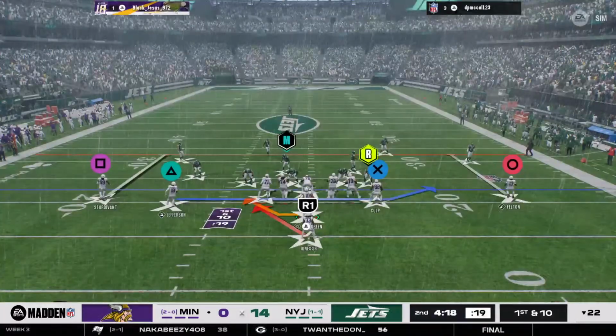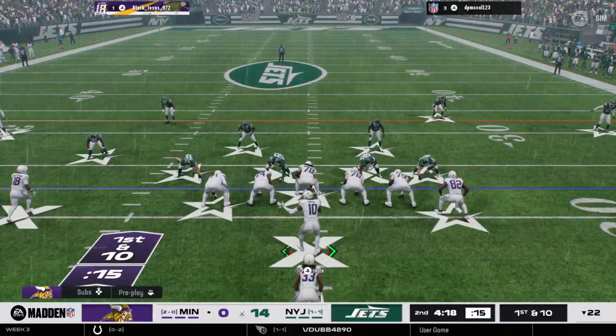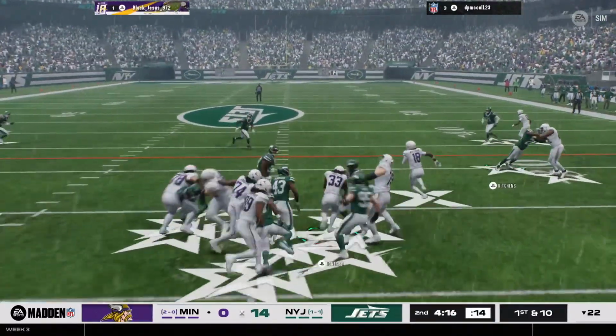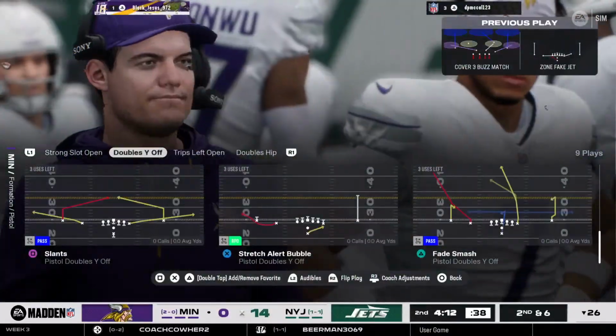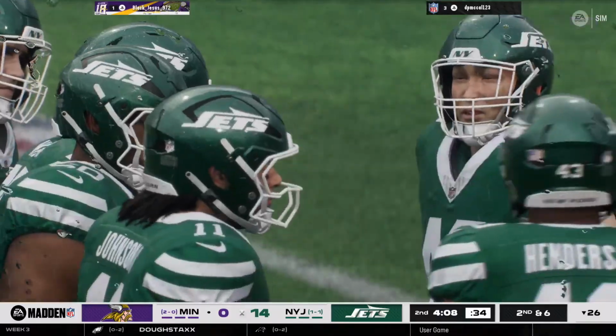So 1st and 10 now. They'll start from the 22. Here we go. In motion, it's Jefferson. They'll show jet sweep and instead run it up the middle. He'll work this ahead for 2, maybe 3. Big Christian Wilkins, the one who brought him down.